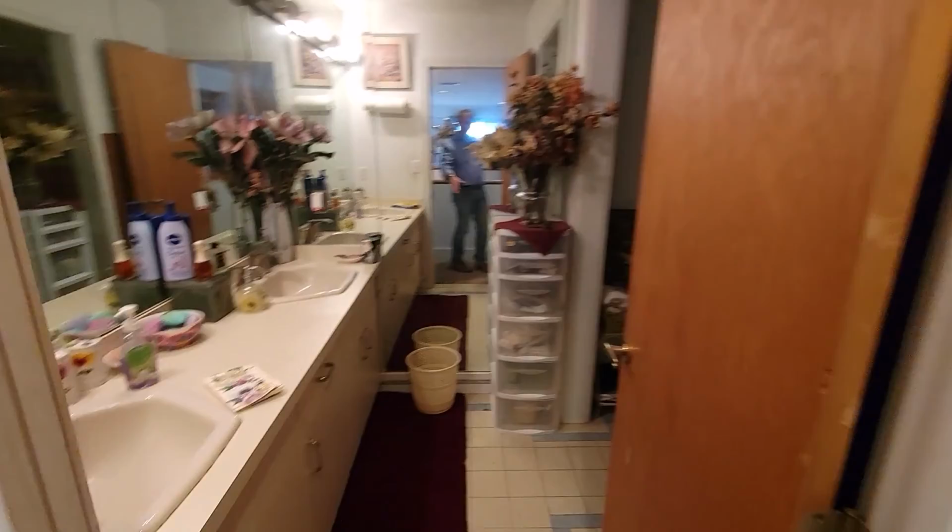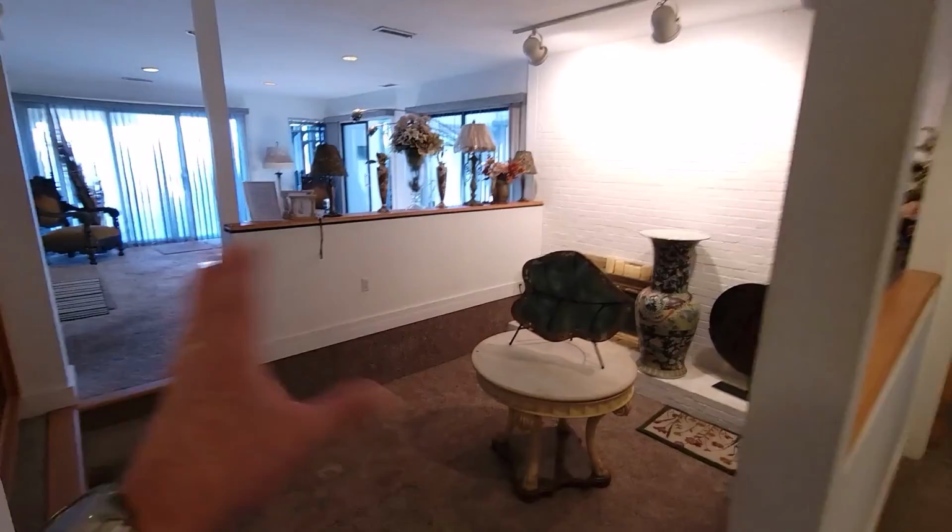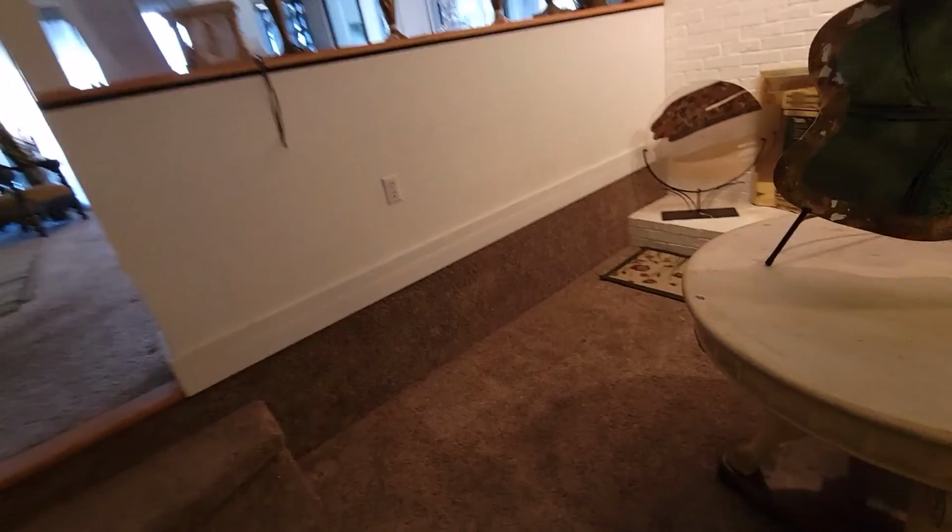Bathroom number four, compartmentalized. And bedroom number six. Right here we've got a walk-in closet right there. In another unusual spot that the original builder for this whole subdivision did, a sunken family room or living room right here, the pit if you want to think of it. Kind of a neat spot.